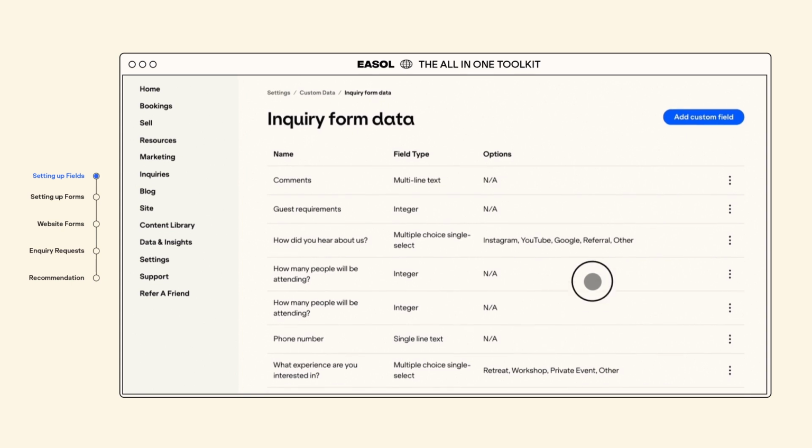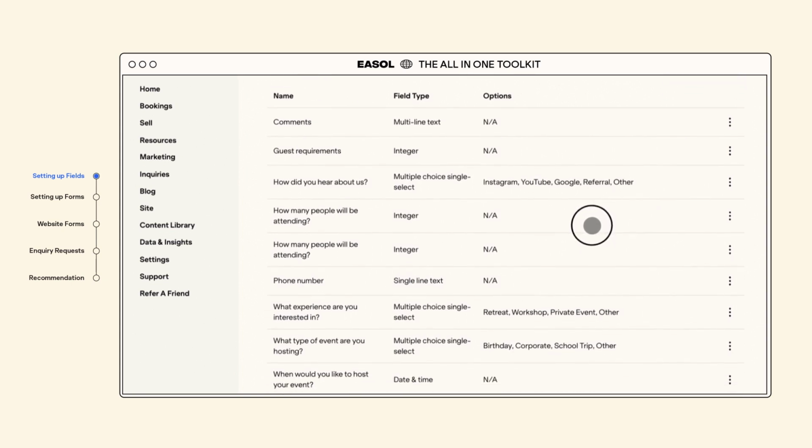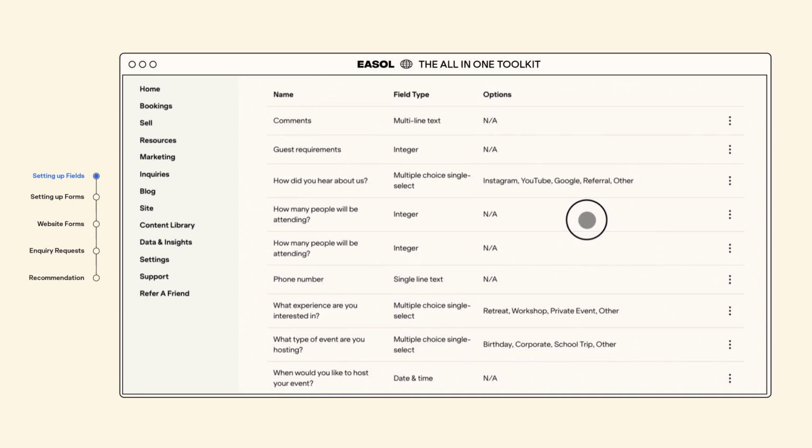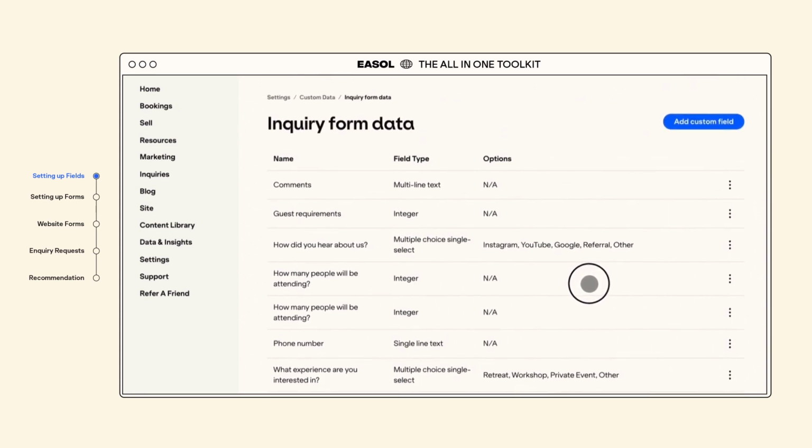So here, if we scroll down, you can see different examples. So phone number, which is a single line of text. You could have how many people would be attending, which is just a whole number. When would you like to host? So of course, including a date is usually a good choice. Where would you like to host? So you could have different location options there. And then if you want to add your own or add a new custom field, you go to here.